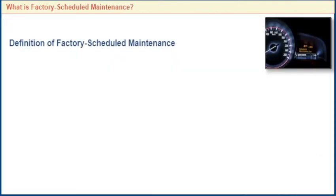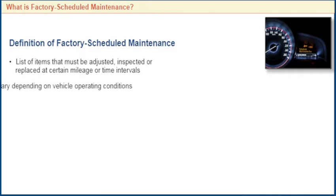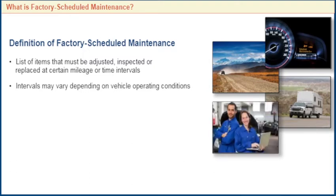Factory scheduled or factory recommended maintenance is a list of items that must be adjusted, inspected, or replaced at certain mileage or time intervals. Typically at 30, 60, or 90,000 miles, or after a set number of months. The intervals may change depending on a vehicle's operating conditions, such as lots of short trips, dusty conditions, or trailer towing. Each manufacturer has different mileage intervals for recommended maintenance. So always refer to your shop's computer management system or the vehicle owner's manual when giving customers maintenance recommendations.